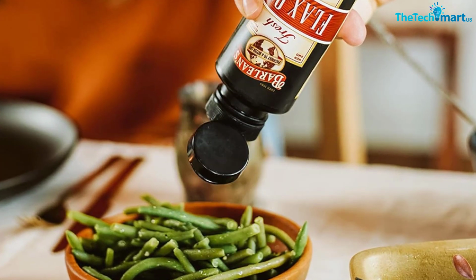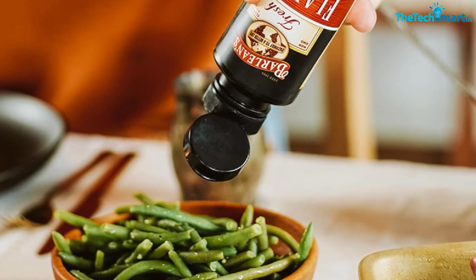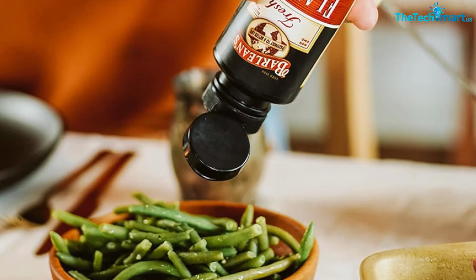I made this list based on my personal opinion and hours of research and have listed them based on popularity, quality, price, durability, user opinions and more.